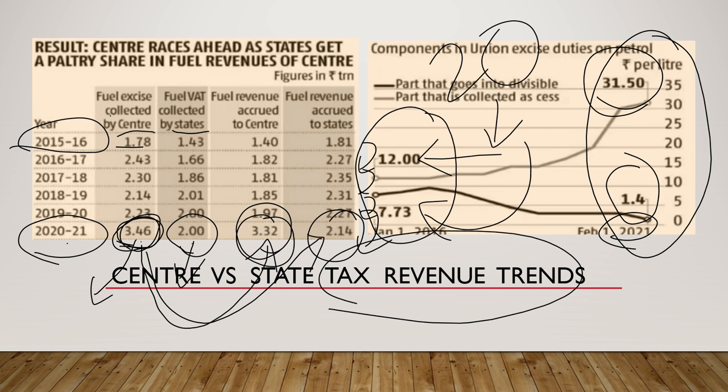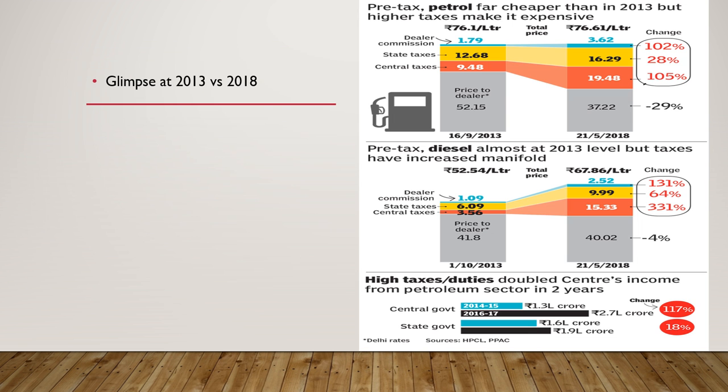We'll just recollect this figure in the last slide. Okay, 3.46 lakh crores. How it has increased from 1.78 crores in 2015 to 3.46 lakh crores at the present time. Okay, let's get into the next topic. Next slide. Let's take a look at 2013 versus 2018.